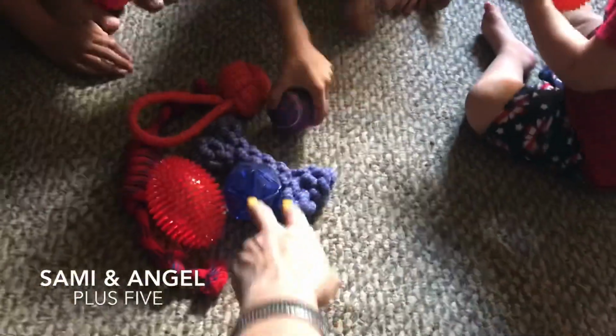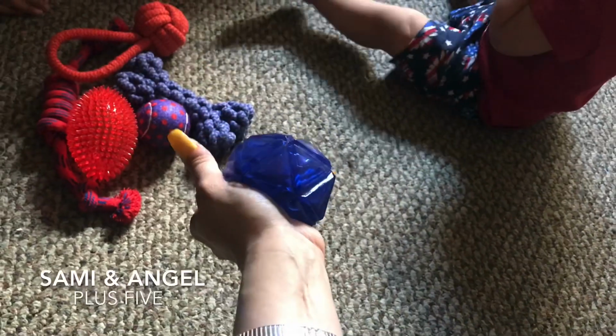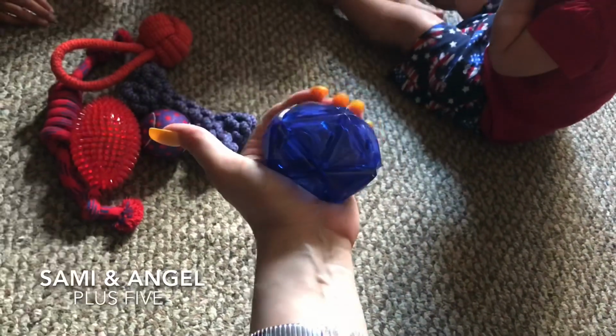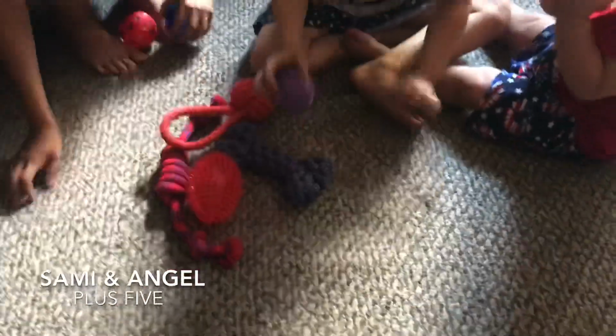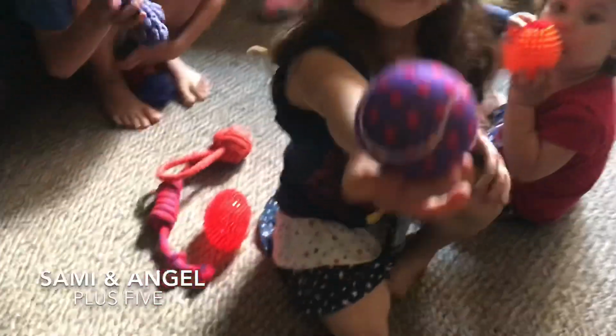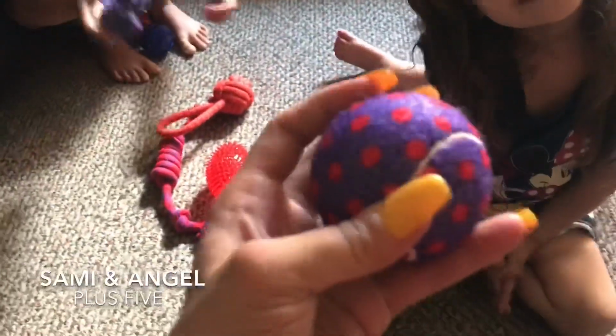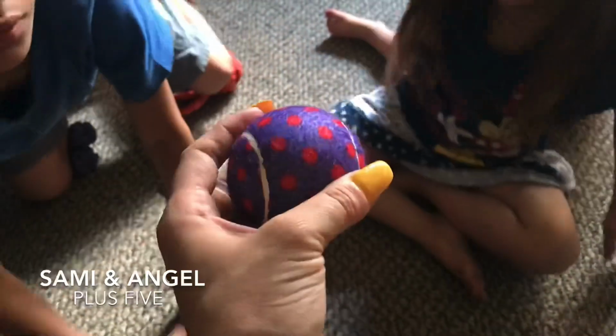That fifth one, this blue ball, this one would last. It's pretty strong, see when I squeeze it. But it'll still get chewed up. So I think like half the pack is actually worth it for a big dog. But these come apart easily. This fabric will be chewed off. I thought that was a regular tennis ball.